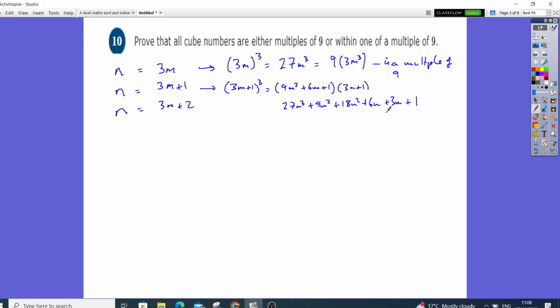Okay, and if I collect all these terms together, I'll get 27m cubed plus 27m squared, that plus that is 9m, plus 1. And if I take the common factor of 9 out of these ones, that'll give me 9 times 3m cubed plus 3m squared plus m, plus 1. Now this one here satisfies that it is a multiple of 9 or within 1 of a multiple of 9. So this is a multiple of 9, and then that's within 1. So we've proved that one.